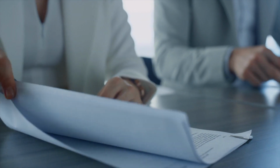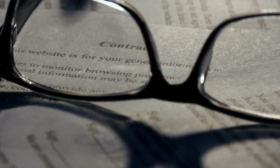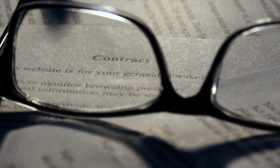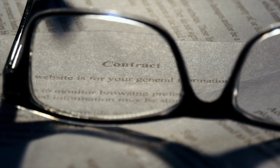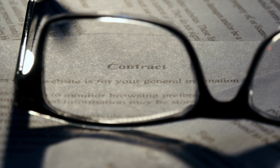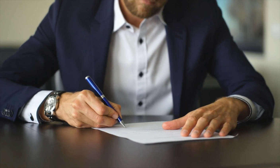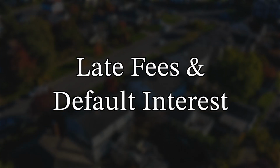So when we're drafting the remedies on default in our loan documents, from the seller's or the lender's perspective, the goal here is to create a set of tools that will give you the maximum control and flexibility to address any potential defaults if that borrower ever stops paying or pays late or does anything really to violate the terms of the loan agreement. So you'll want to make sure that if the worst case scenario occurs, you're going to be protected. So first up, late fees and default interest.